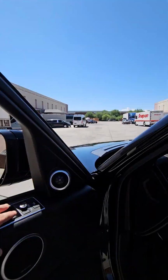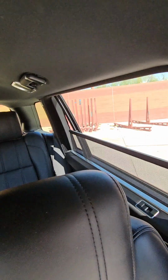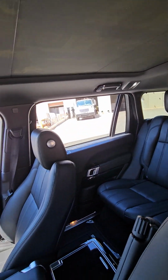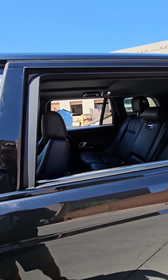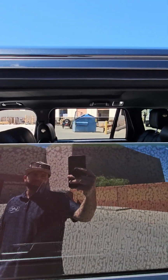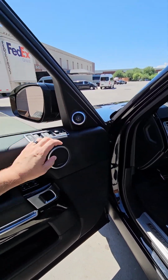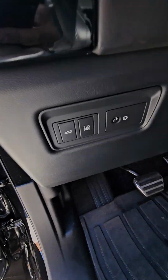Front window's automatic. That one is working. The rears are coming down. Now the rear windows are down. They go up and down real fast, so you know there's no issues with the regulators. Sorry for the wet windows now. Got lane assist.